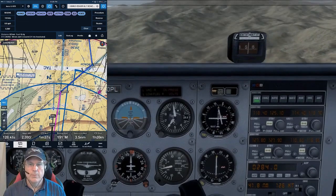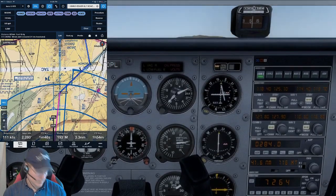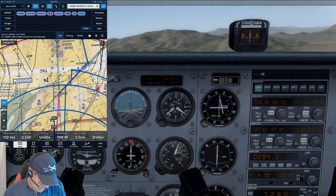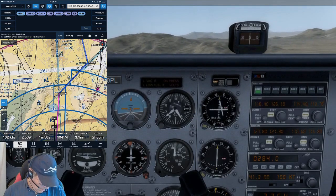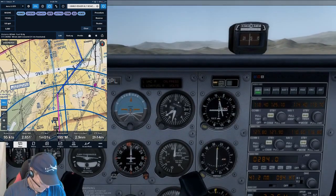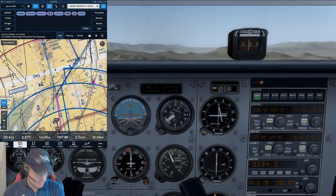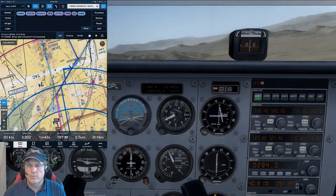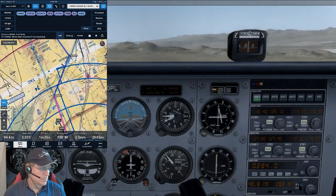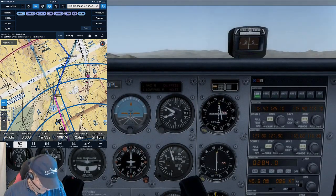Delta 133, thank you. Now I can go up. We're going to go over to Creso. Southwest 2017, Las Vegas Departure, radar contact. Skag 8906, depart Paradise heading 020, vector visual approach runway 26 left, after Paradise descend and maintain 4,000. A bit to the right for Creso. Skag 8906, heading 020, vector visual approach runway 26 left, and then descend and maintain 4,000.